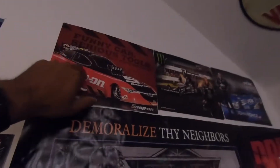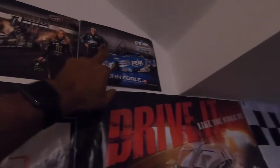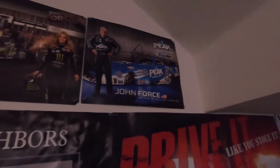Greg Anderson, his signature, of course, is on the back of here. There's another one as well over here. And, of course, we have Brittany Force and the best of all right here, the Michael Jordan of Funny Car, John Force.